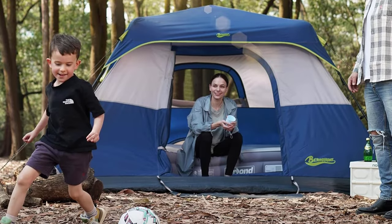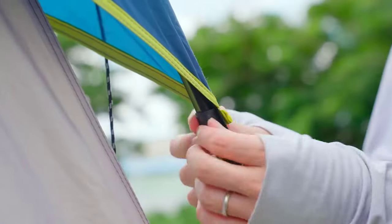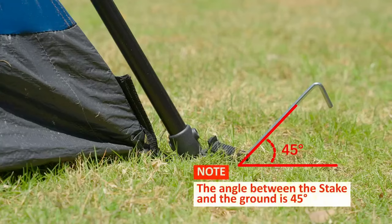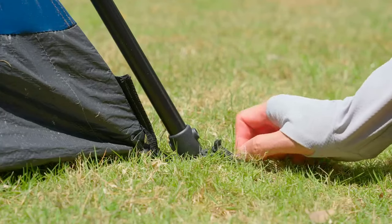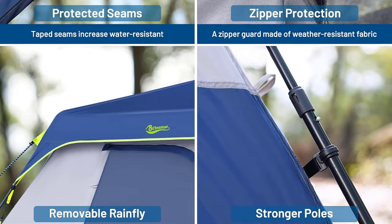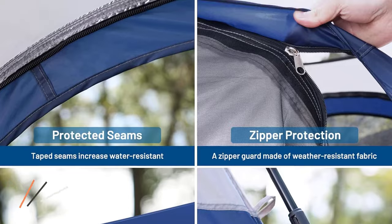The tent features a spacious 10-foot by 9-foot interior, comfortably fitting a queen-size mattress, and stands 66 inches tall for easy movement. Enhanced airflow from 1 mesh door, 4 mesh windows, and a mesh tent top keeps the interior fresh, while the detachable rainfly provides extra protection.